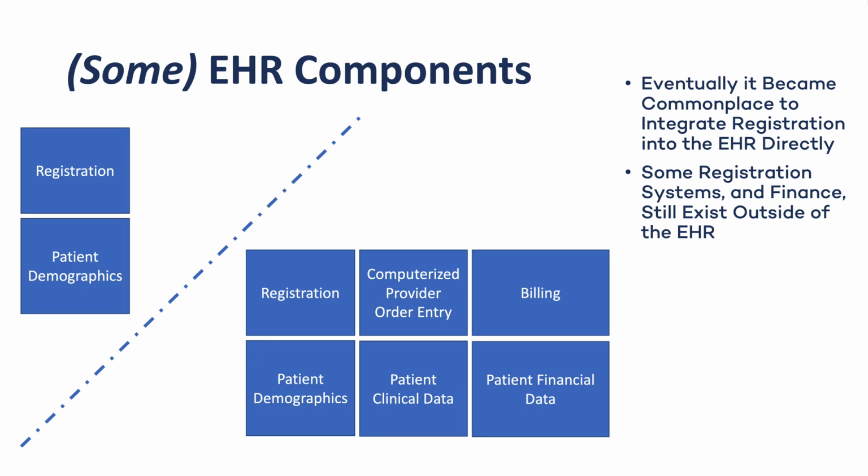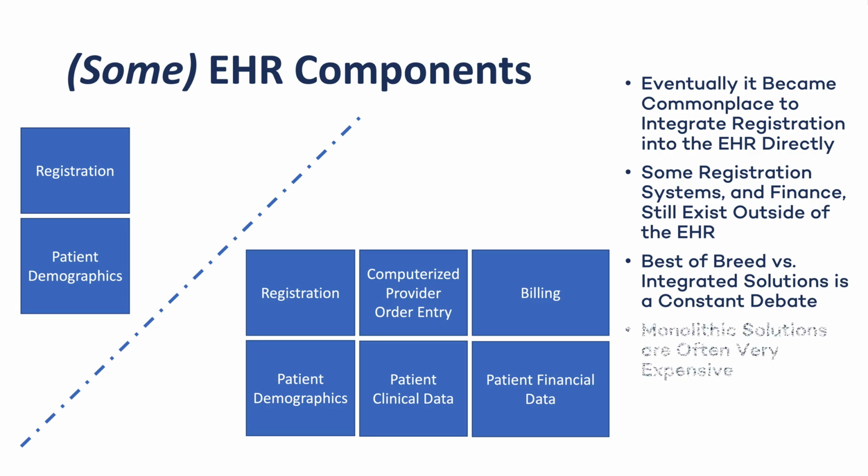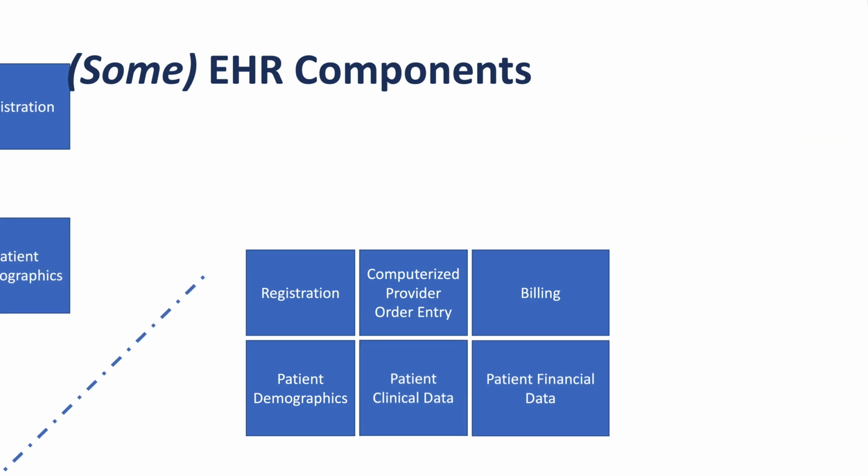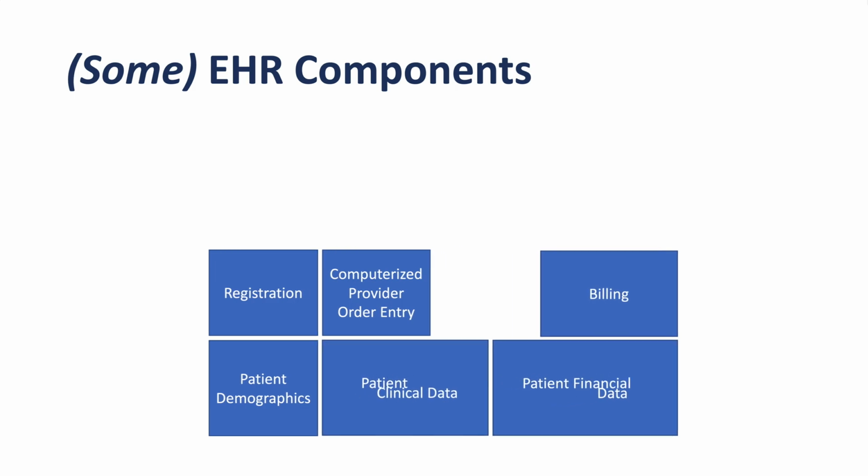There are many providers today, however, that still use special purpose registration systems because they do tend to be better, best of breed, in a smaller application that's purposely built for a single function versus a more general purpose, much larger monolithic system. That's a philosophical discussion, but it's a valid one worth considering. Now EHR systems are really big and really expensive. More and more features have been added, making them more complex, more costly to maintain, more costly to implement, and takes much longer time to do, and full of risk.